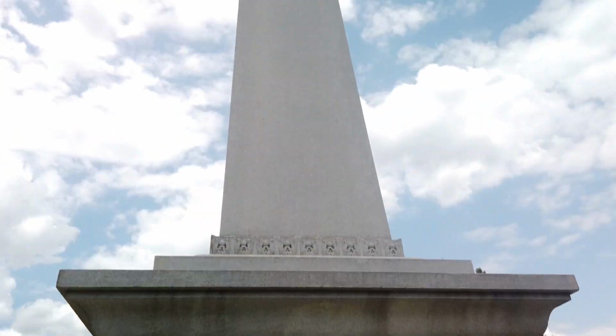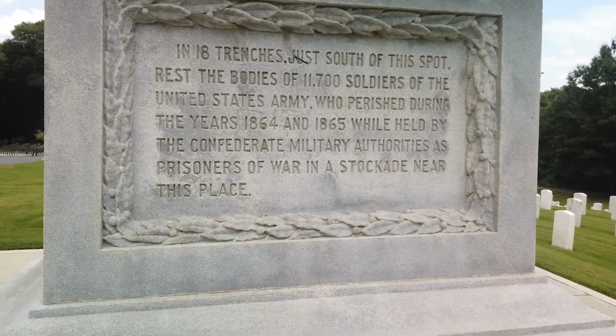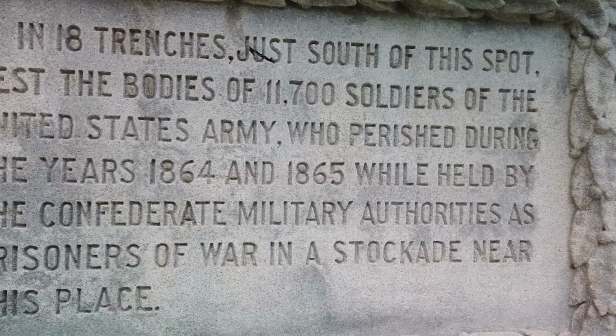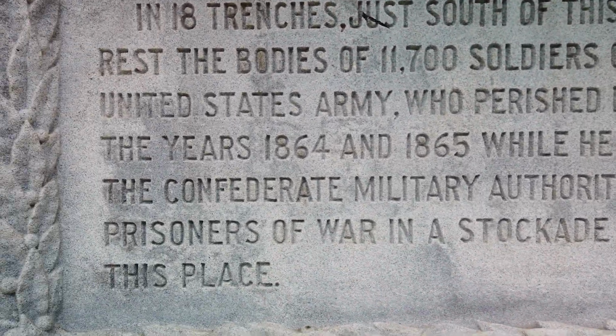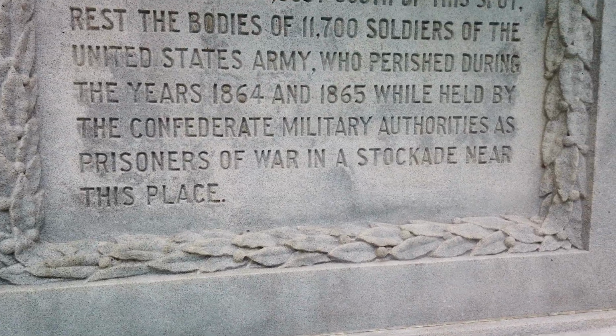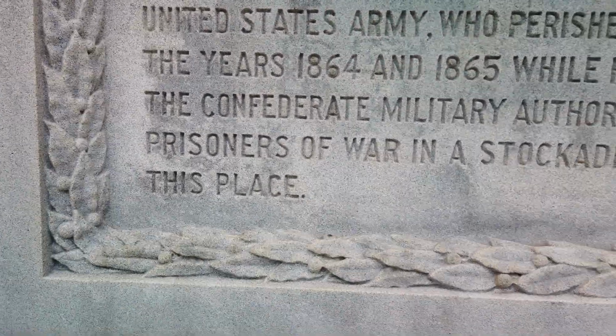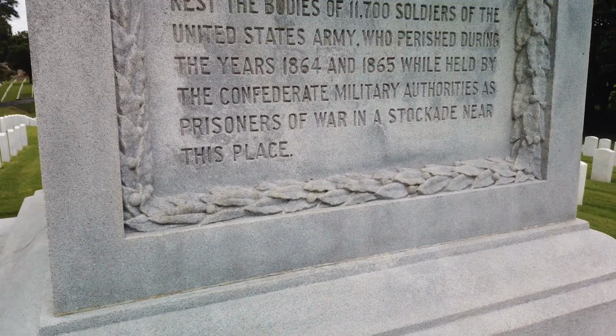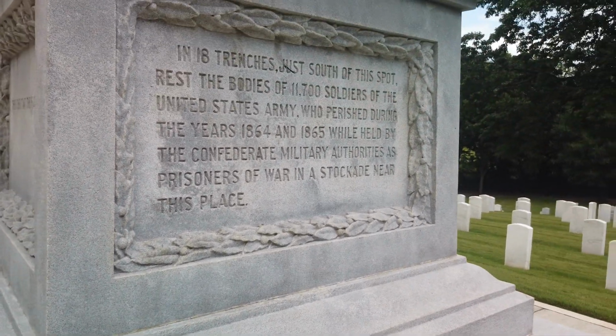We're on the back side of the memorial that I just showed you. And this says, in 18 trenches, just south of this spot, rest the bodies of 11,700 soldiers of the United States Army who perished during the years of 1864 and 1865 while held by the Confederate military authorities as prisoners of war in a stockade near this place. So just a little more education on exactly what this is.